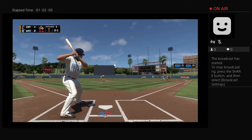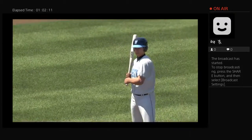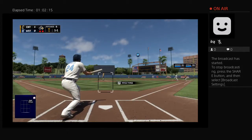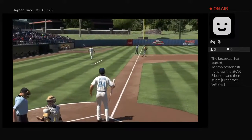Here's the 0-1 pitch. Pitch out. One-on-one. Nothing doing. A runner on first with two away. Hey, let it fly. Let's go right here. Chop fouled over towards the coaching box.